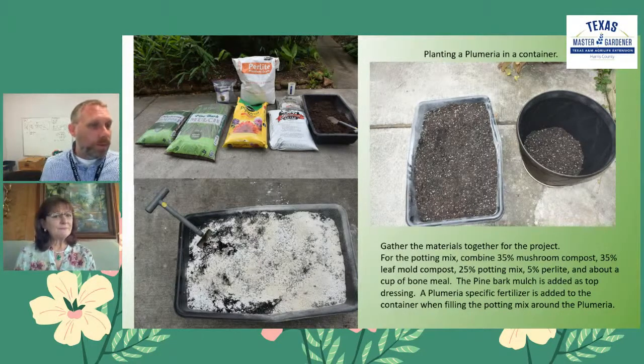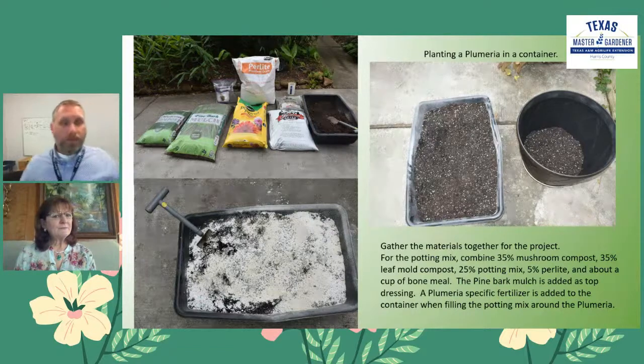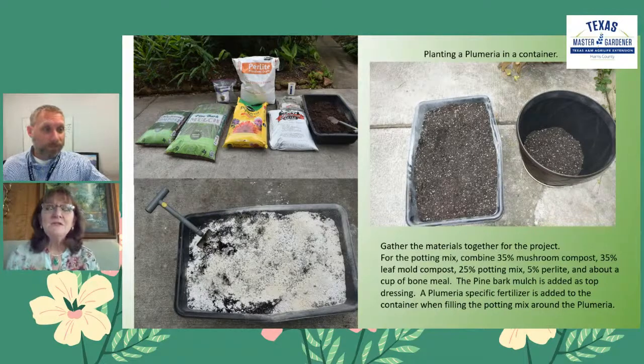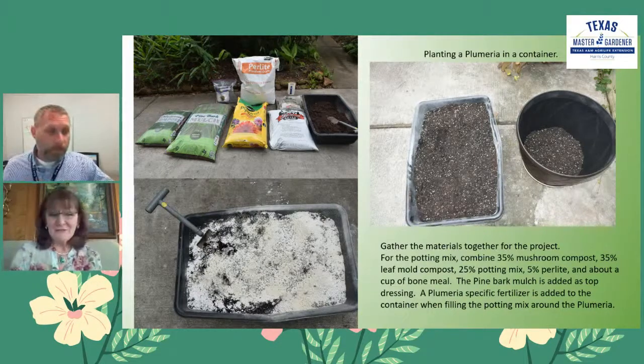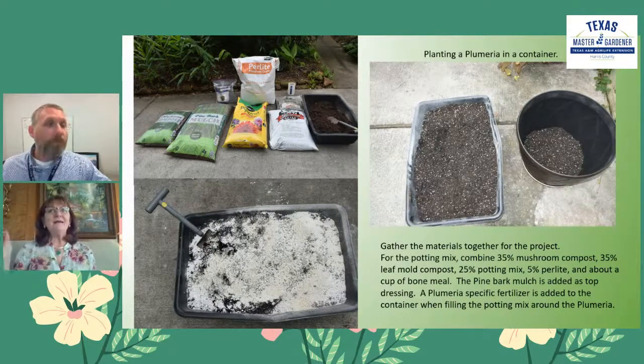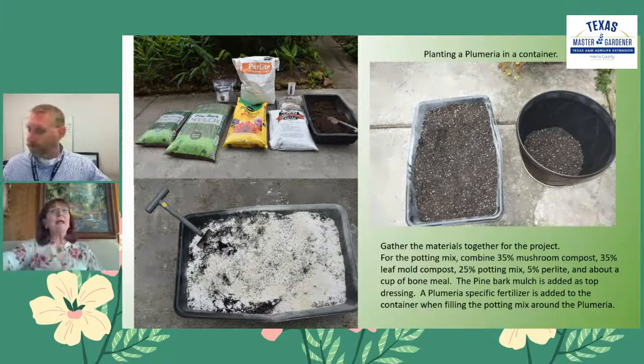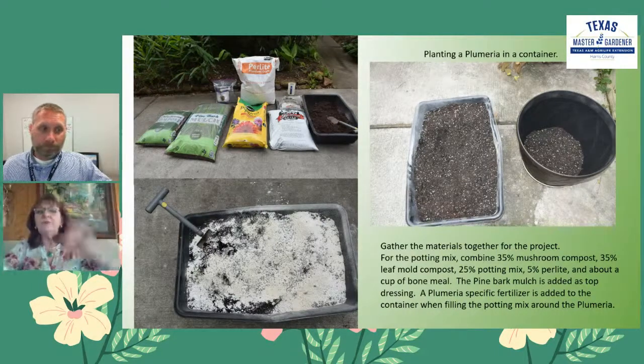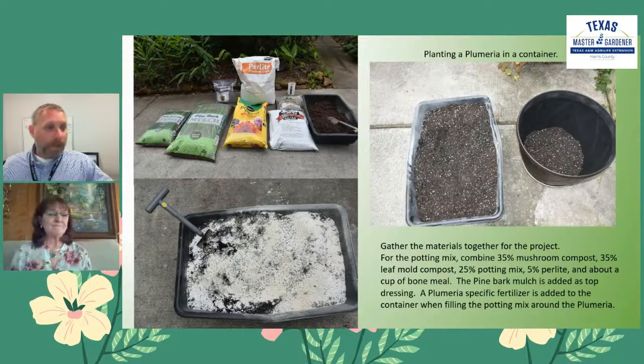Perfect. And then another question, this is interesting. Why do plumerias bloom some years and not others? Well, it depends on the tip. First, fertilize. We'll get to that later. And sometimes they'll bloom, and then after that they'll branch, and then that branch needs to mature before it can bloom again.